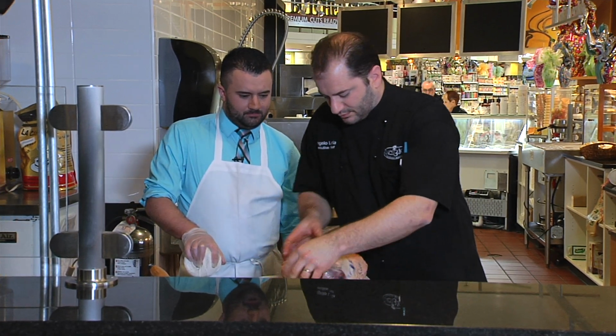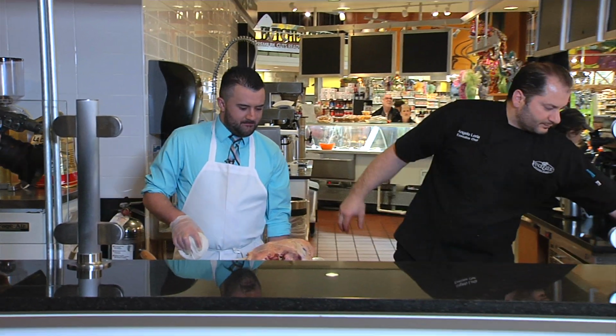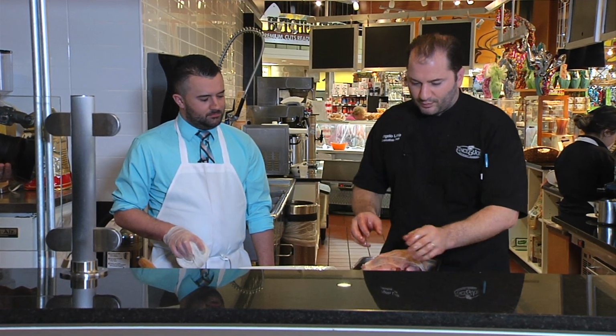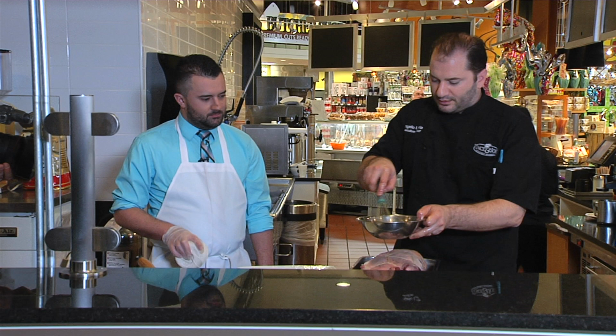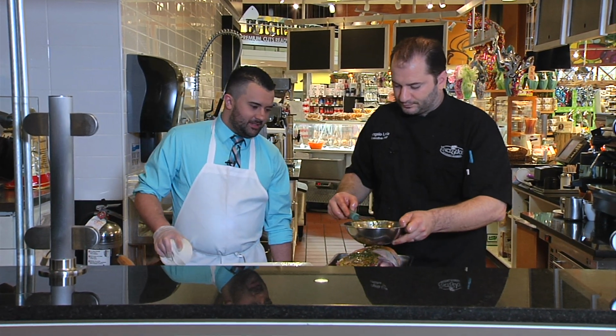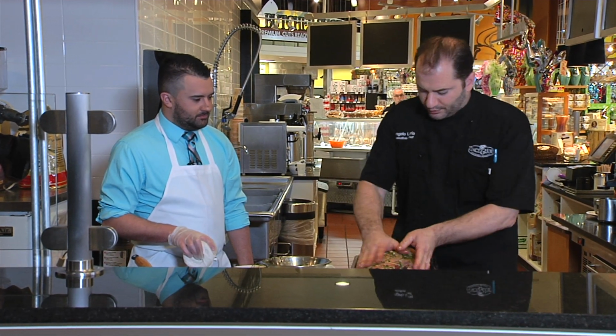Get this all set so it's all even, one diameter. We'll take this. We're gonna add a little bit more marinade to the top of the lamb. Oh yeah, that's the stuff right there, let me tell you. Rub it in a little bit more.